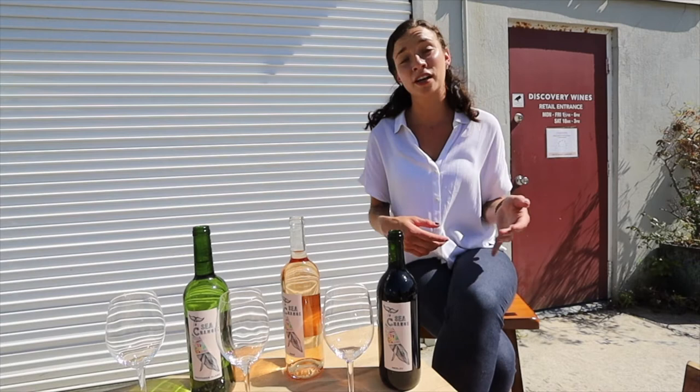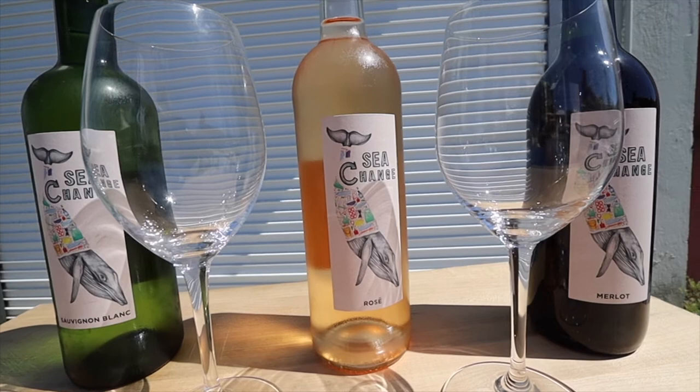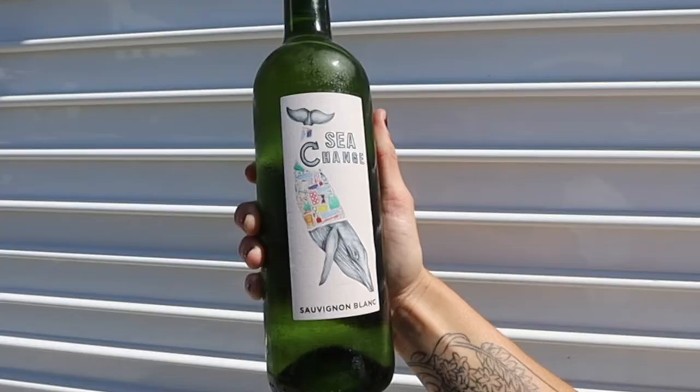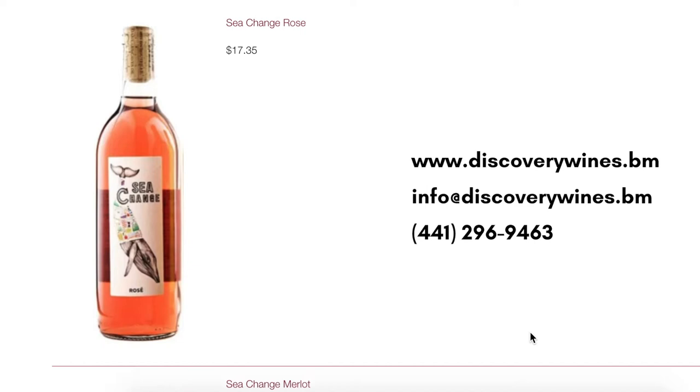The Sea Change range consists of 3 different IGP wines from France, and they do have more, but the ones that we do carry in Bermuda are the Sauvignon Blanc, then we have a Provence-style Syrah Rosé, and then we have a Merlot. Feel free to order these wines online. Feel free to email us or give us a call if you'd like to order them or learn more information about it.